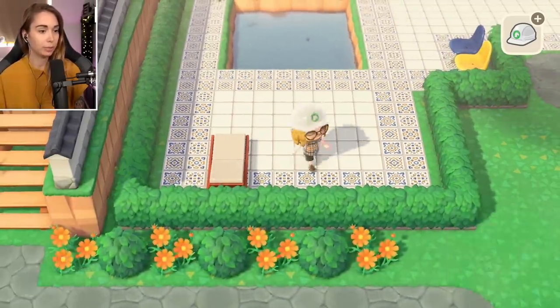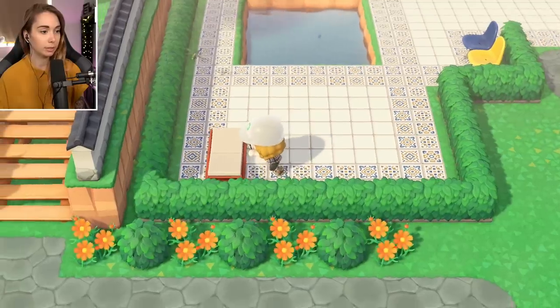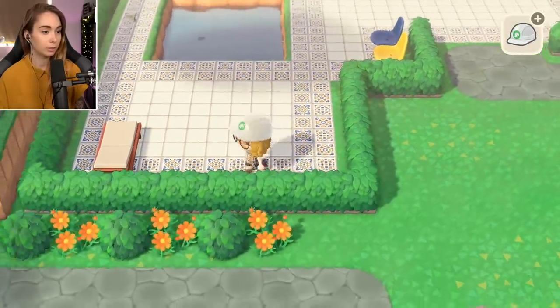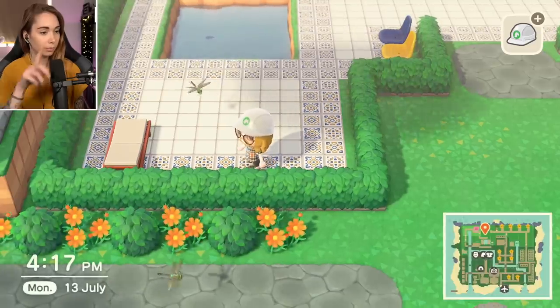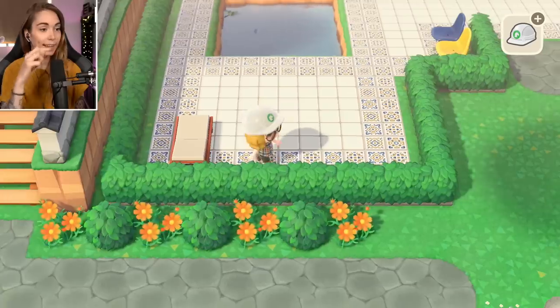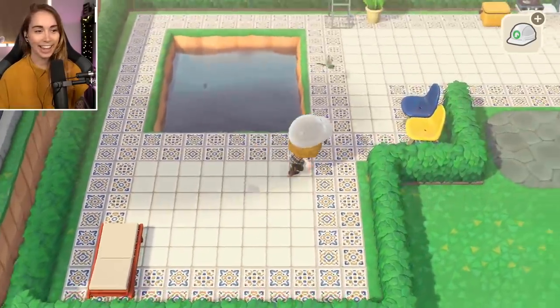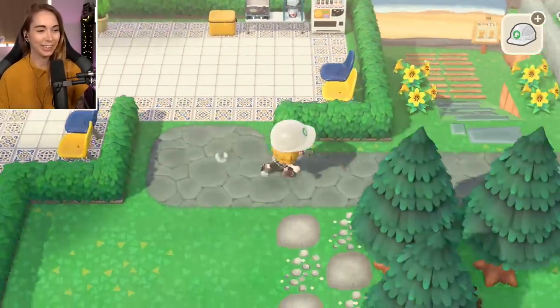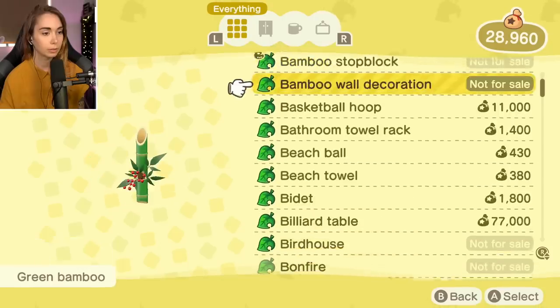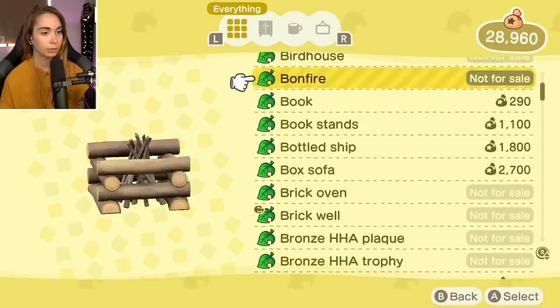I could still do three maybe. If I put these here. And then one here. And then I have 1, 2, 3, 4, 5, 6 tiles. And then put... Yeah! That'll work! Yeah! Let me buy two more. What was it called? I already forgot.